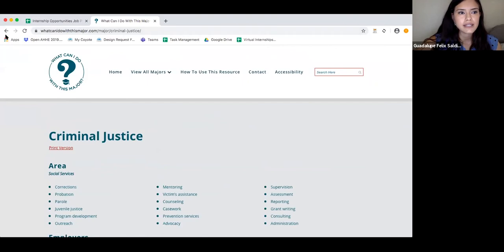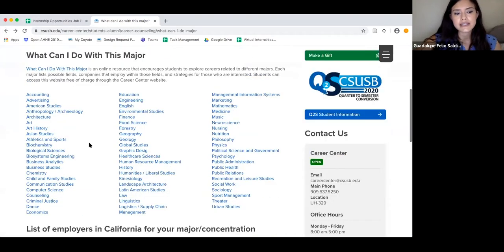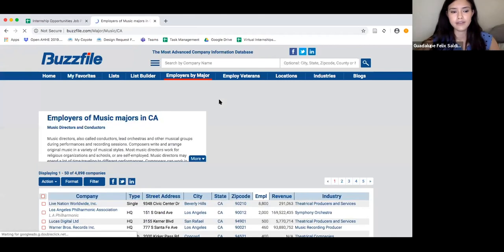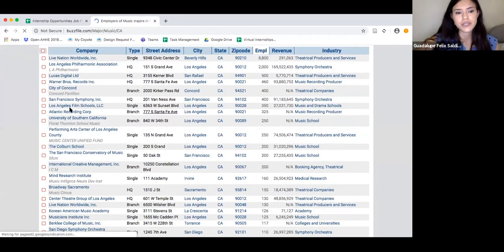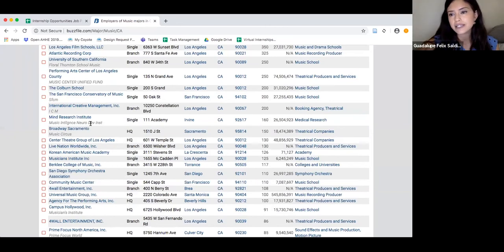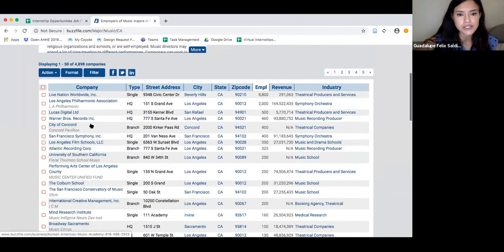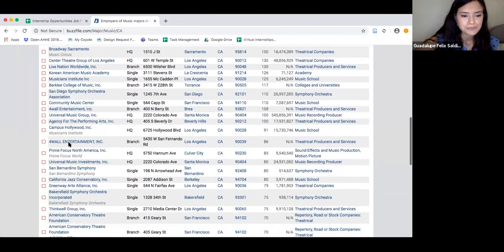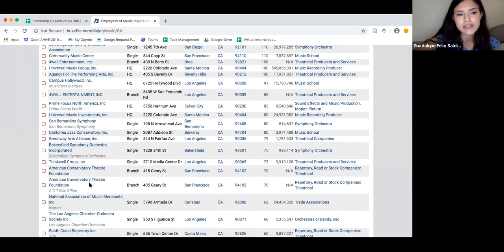All right, and then the other resource that I want to show you is the list of employers in the state of California by major and concentration. So let's say I am a music major, and I want to see all the employers in the state of California that would hire music majors. So here are all the different companies that would essentially look for music majors. And this is also a really neat tool and strategy to think outside the box, right? So it will give you a list of the organizations, and you can filter it through a different state. We just made it defaulted for the state of California. But essentially you can go into their website and look for internship opportunities that they may have.